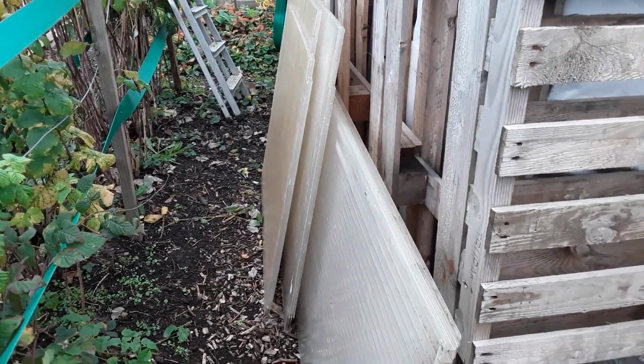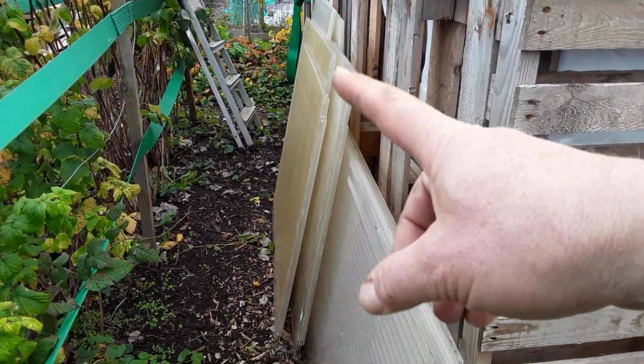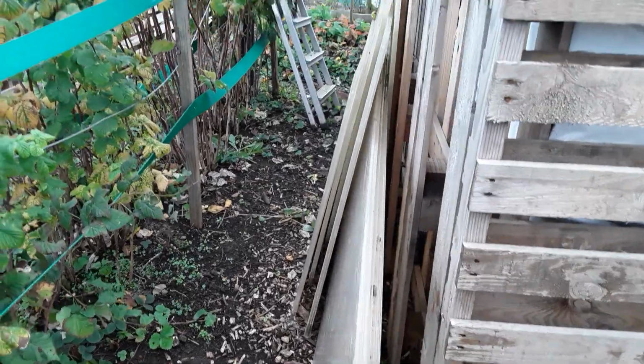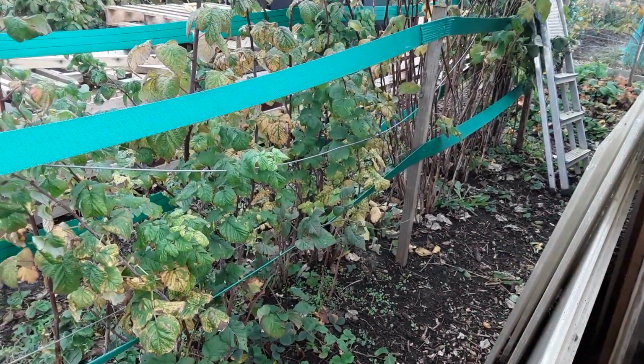We've still got some polycarbonate sheets. 3 of those are for the square foot gardening. We'll be reusing those. I'll be putting some wood around them. These 2 sheets are going onto the shed revamp. So once they're gone, we'll be having a little bit more room.